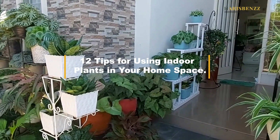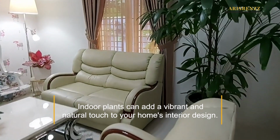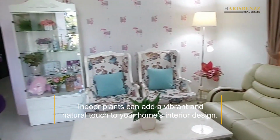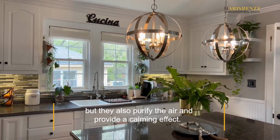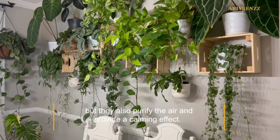12 tips for using indoor plants in your home space. Indoor plants can add a vibrant and natural touch to your home's interior design. They not only brighten up your space, but they also purify the air and provide a calming effect.